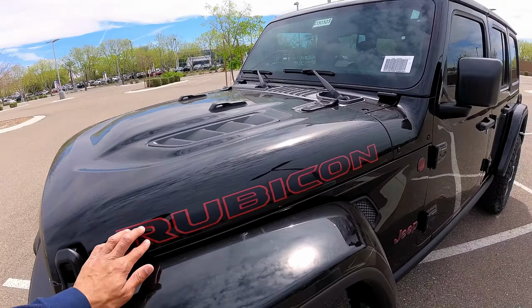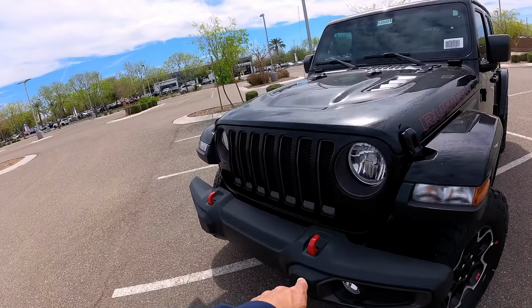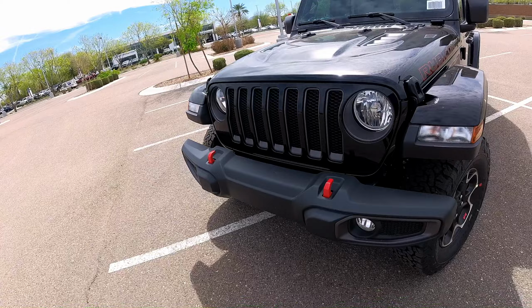Now, if you had the Mojave, it'd be orange, and if you had the 4xe, it would be blue. Those are the colors that it comes with. And you see right here, the tow hooks in the front are red as well.